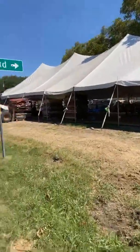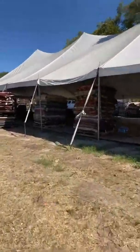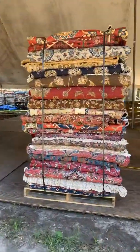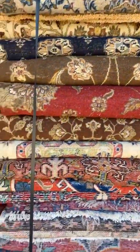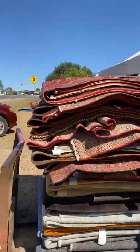So let's just go and get a peek at what they're packing up so you can see. So beautiful, even folded up in the light here midday. Bright blue sky.